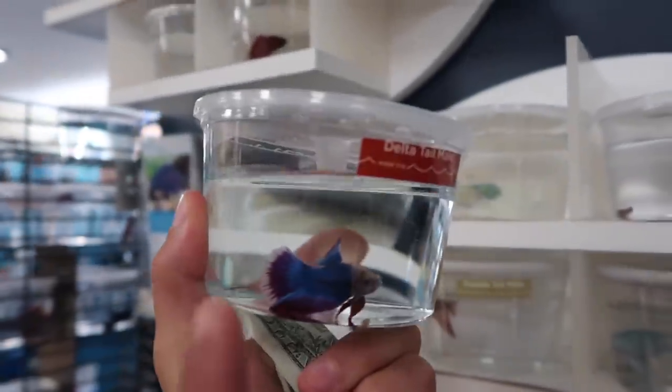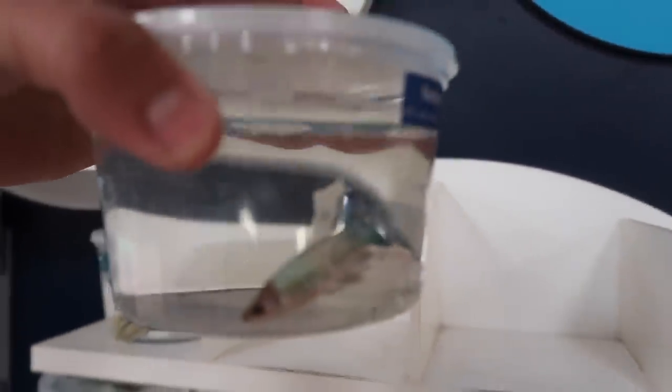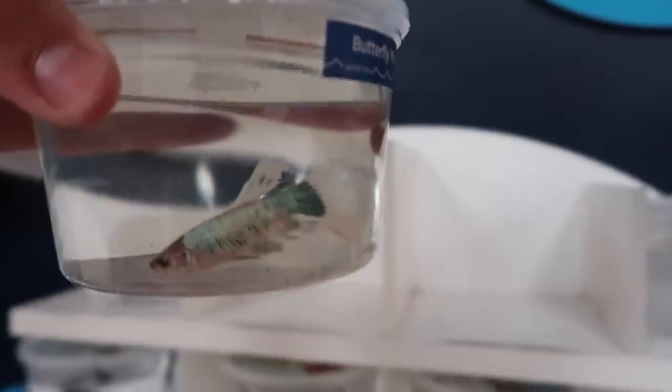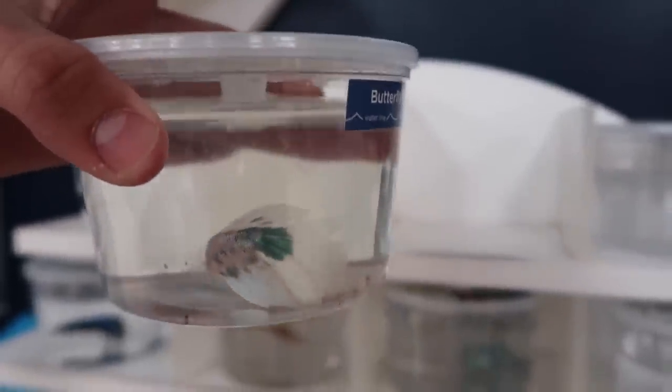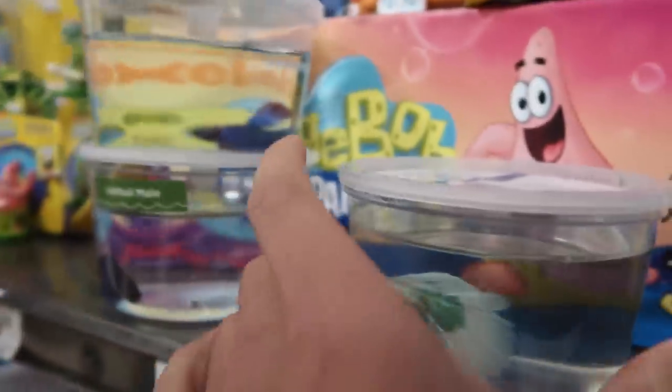$20. 20? Yeah. Wait, let me get a focus on that. Oh, we're getting that. We're getting that. 100%. Get that thing. Okay. Oh, my gosh. All right, this is the one that I have to get. This one, I believe, is $20, but I have to do it. Look at the colors on that fish right there. That is insane.